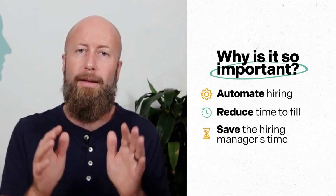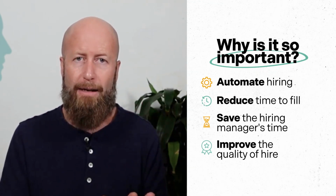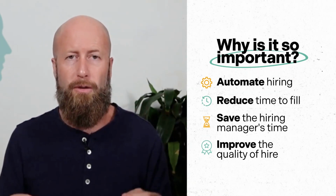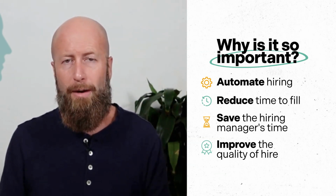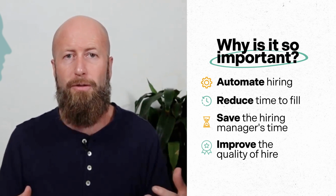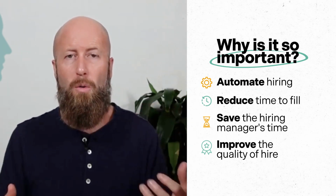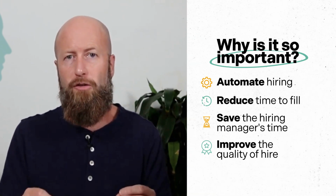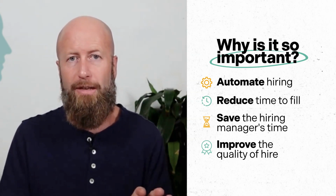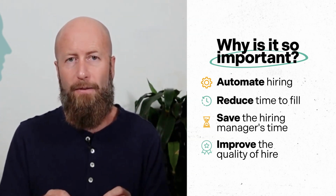And ultimately, it helps you improve the quality of hire. Anybody knows somebody who's made a hire, they were super excited to bring that person on board, only to find a month or 2 later that this person is underwhelming in their ability to do core functions of the job because they lack those skill sets that are needed to be successful.